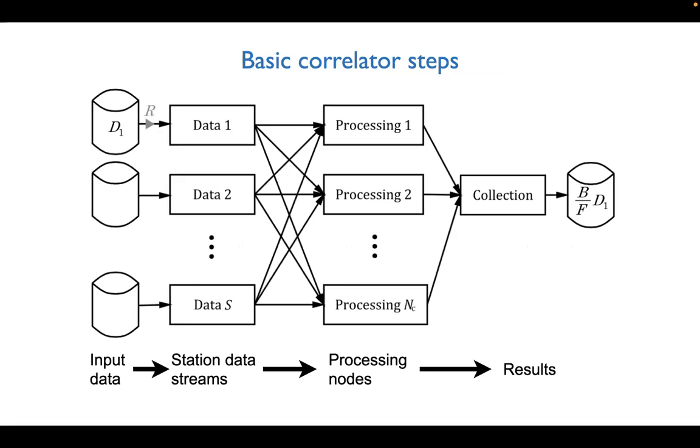So here's the basic diagram of what a correlator does. You have your data sources, be it disks or a direct link or whatever it is. The data streams into the correlator, and it gets copied and distributed to processing nodes. Then the processing nodes take their outputs to a collection node, and you end up with the output data at the end. This is the number of baselines, this is the size of your input data at each station, and this is a factor that takes account of compression and averaging and different word sizes and so on. So that's what a correlator does.